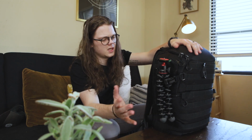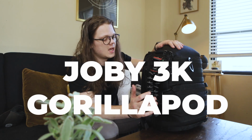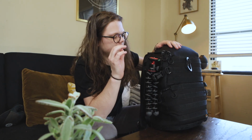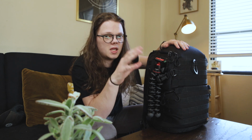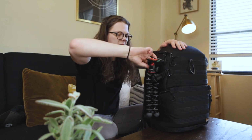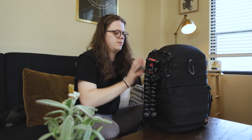And then on this side, we have my Gorilla tripod by Joby. This thing is ridiculously unreliable, but sometimes when you get in a pinch, it really can be helpful. So yeah, just nice to have. In this little pocket, I have nothing. That's embarrassing. I'm just gonna cut that part out.